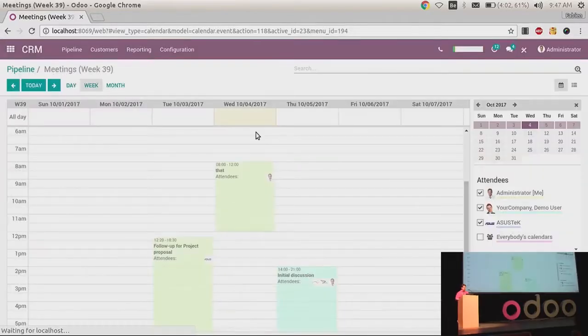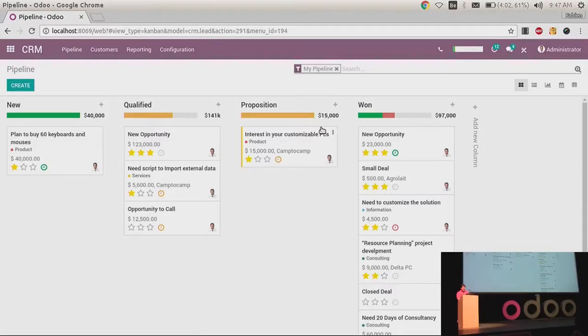And that's it. It's fully integrated with my next activities. I will have an alert a few hours or minutes before the meeting. I will have a progress bar about the status of my next activities. And when you look at a Kanban like this, the colors you have here are the next activities. So you directly know if you are late.